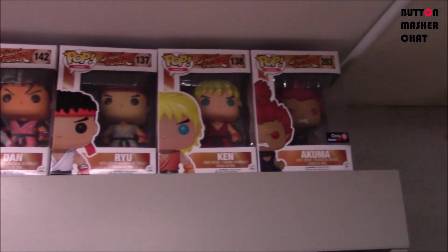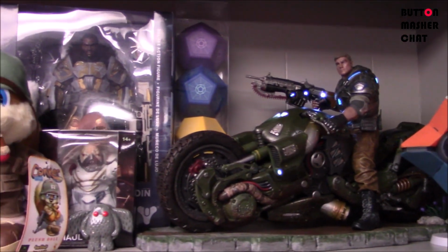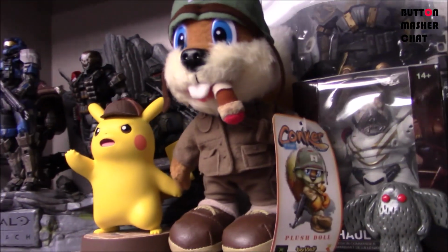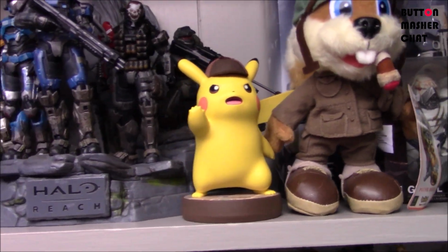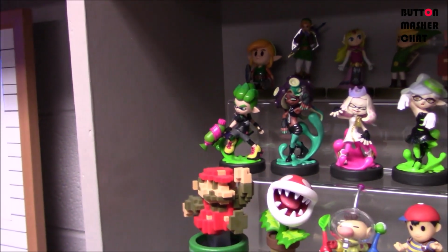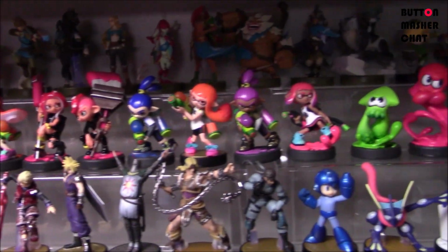Some amiibo up there, or some pops, Street Fighter pops. Then some of the collector's editions, some more figures, a pre-order plushie for Conker, which is one of the best pre-order bonuses I think that I've ever had, which I dig. Amiibo, more Halo stuff, collector's edition. We'll give you a good sweep around the amiibo shelf. More of those scattered throughout the room.